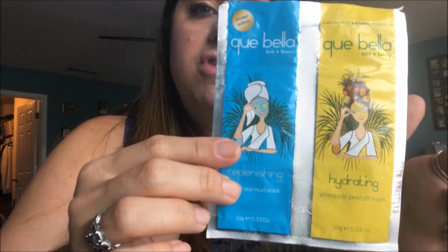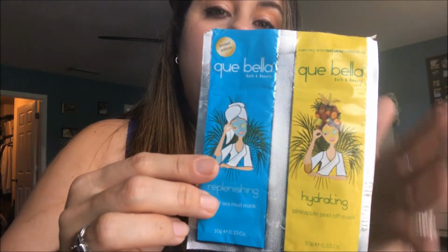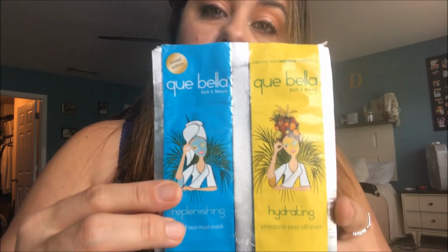I know they said it was a summer promotional thing. I hope it was not something that they were just giving out for the beauty box, but this is a pineapple hydrating peel off mask. Now, I saw somebody else review this. It might have been Nicole Burgess. She might have done that in her empties. Said that it hurt when she peeled it off.